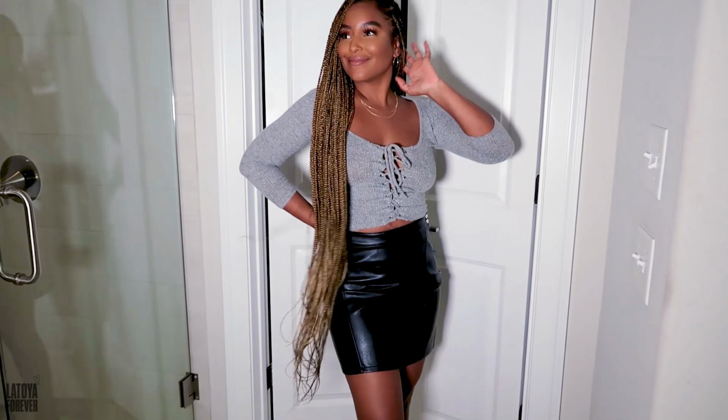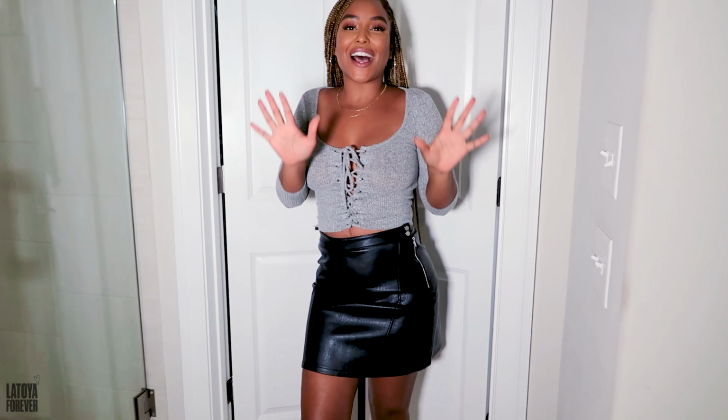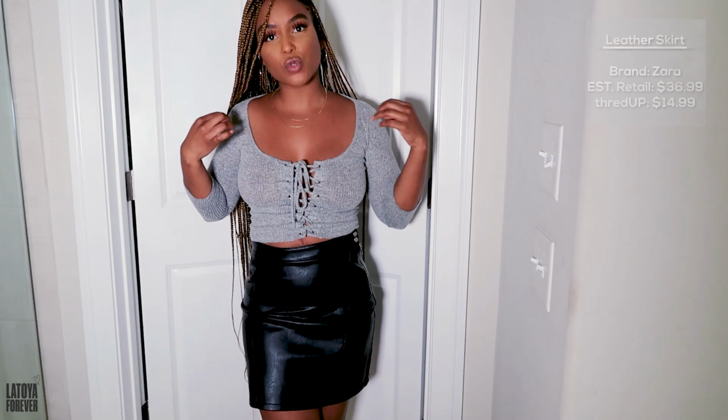Ooh. Wait. Pause. Why does that look fresh off the rack? It doesn't even look thrifted. It doesn't give me thrift vibes at all. I know how to weed through everything. So what I do is, I shop by style, I shop by brand, I shop by size, design, color, and filters. It's so much easier to thrift online because you're not weeding through the rack. It's so convenient. And both of these items were under $15.